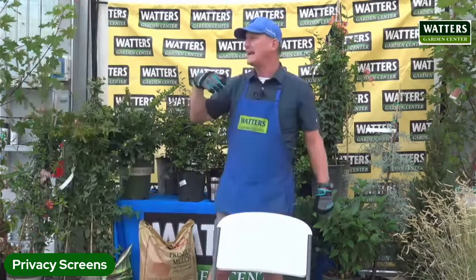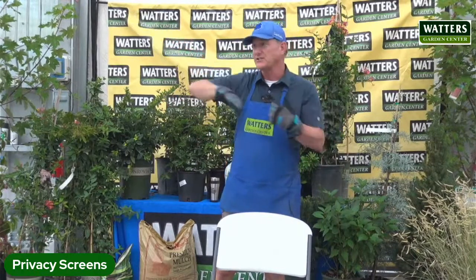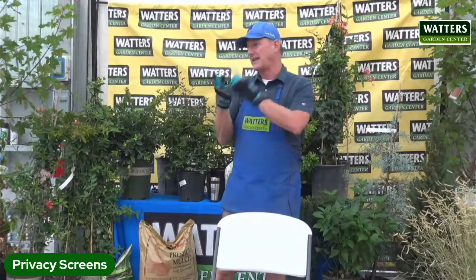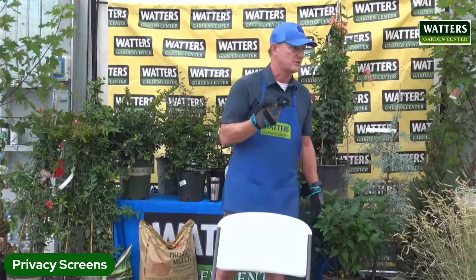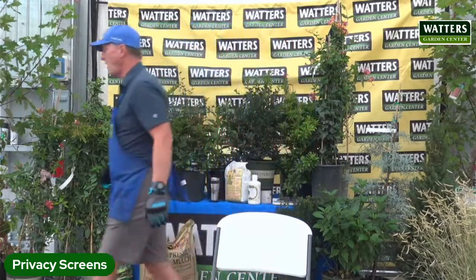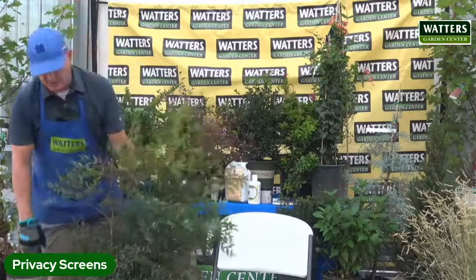There are some better varieties that do the same thing with far less work and less water. I like selling them because I put my kids through college on red-tip photinia sales alone, but they're high maintenance. You've got to feed them all the time, and they get powdery mildew, especially this year. So there's some disease stuff that gets on them. There are some better choices. This one I use quite a bit.